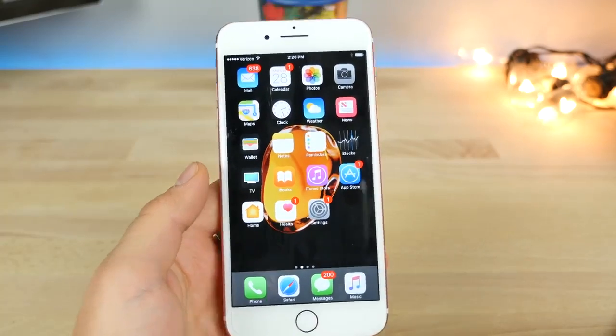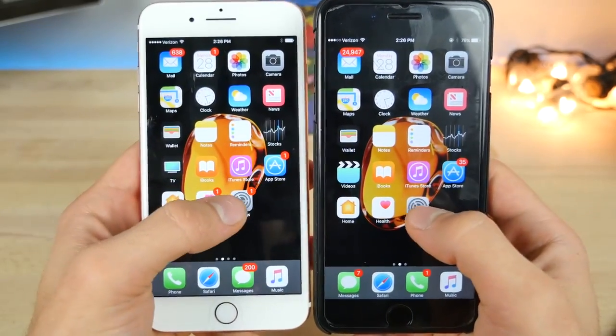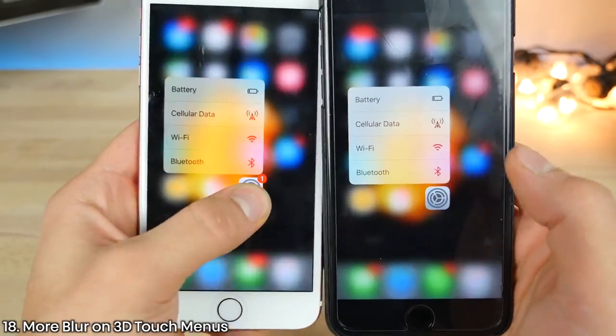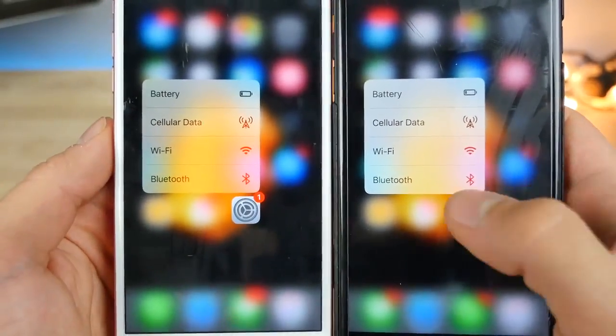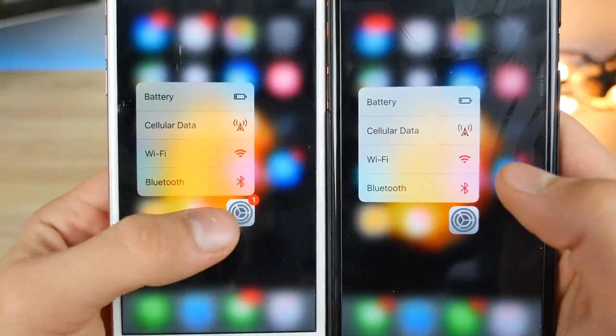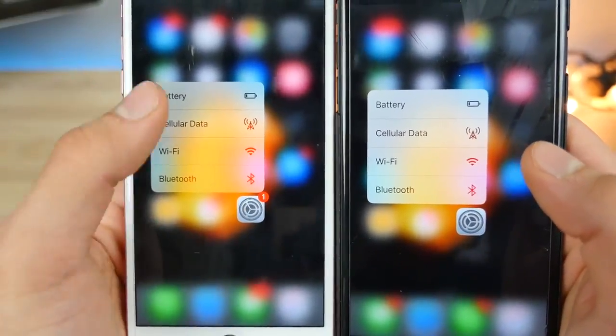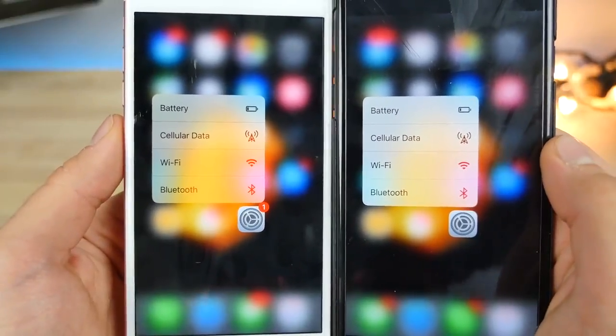And another interesting change on the home screen, the actual blur on 3D Touch pop-ups has changed. So if I activate the very same one, you'll notice that on the left on 10.2, it's a little bit more transparent, so you can see through it, and it honestly does interfere a little bit with understanding the text or the actual logo, so I don't know why they would do that, but the 3D Touch pop-ups have more transparency now.